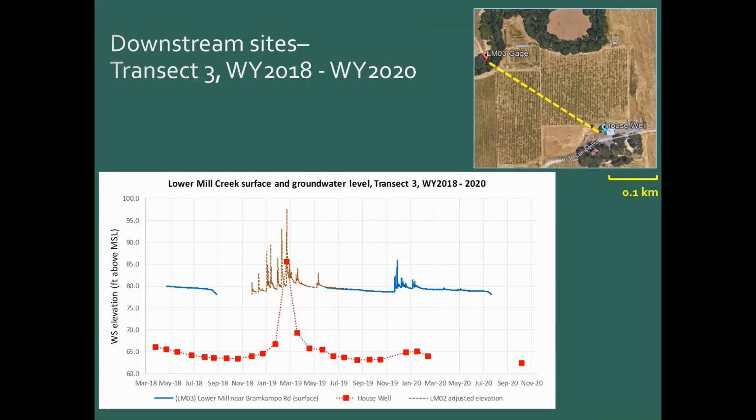Moving downstream again, this is transect three. It's composed of LMO3, our downstream surface water gauge, as well as the house well, which is further out on the floodplain. This is getting deeper into the alluvial reach, where, as we can see here, the surface water is very disconnected from the groundwater. It's about 15 feet below the surface water at all points during the year.